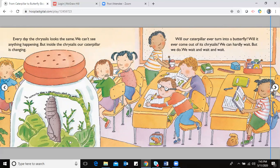Will our caterpillar ever turn into a butterfly? Will it ever come out of its chrysalis? Ugh, we can hardly wait. But we do. We wait and wait and wait. And sometimes waiting is the hardest part.